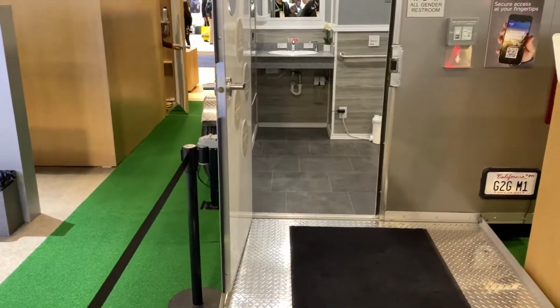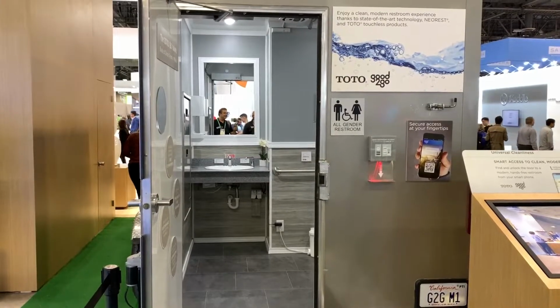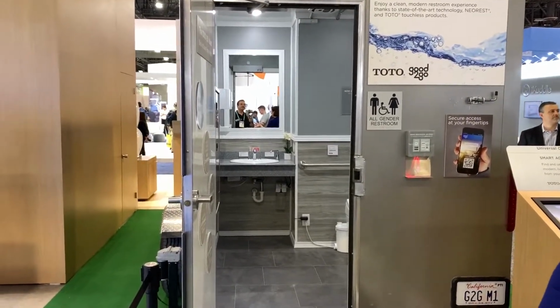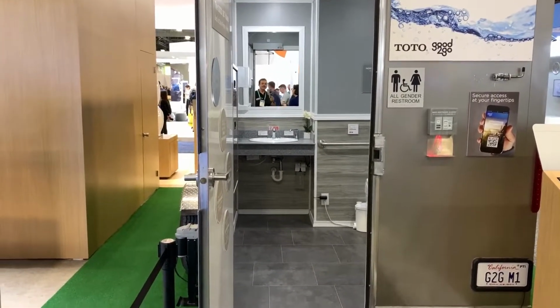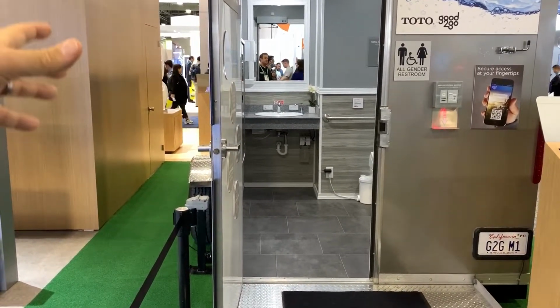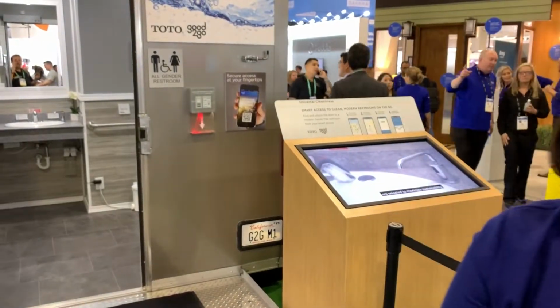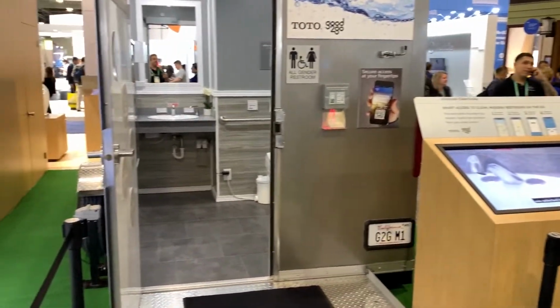Portable? Restroom, that's right. Hi, do you mind if I take a photo of you? They already did. Okay. So, it's for sale as a portable standalone? No, it's part of another company called Good to Go, who has a network of restrooms that you can unlock and open through your smartphone. And all Good to Go facilities have TOTO equipment. Good products, good idea.